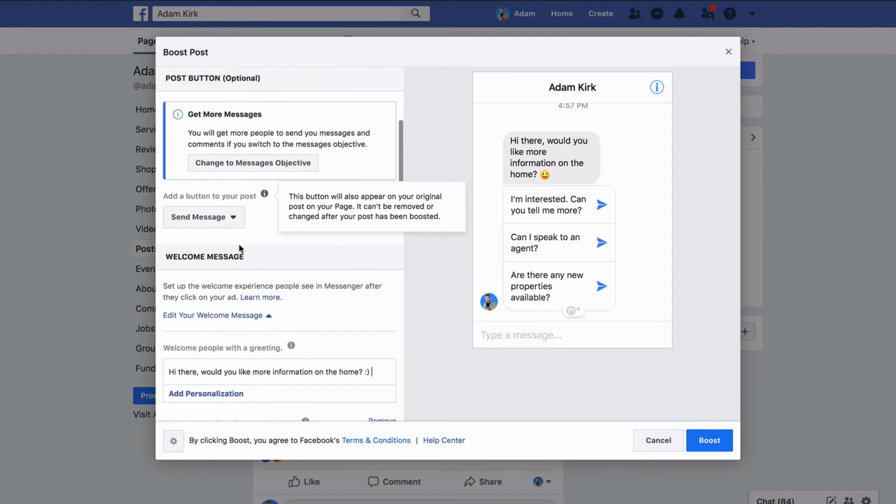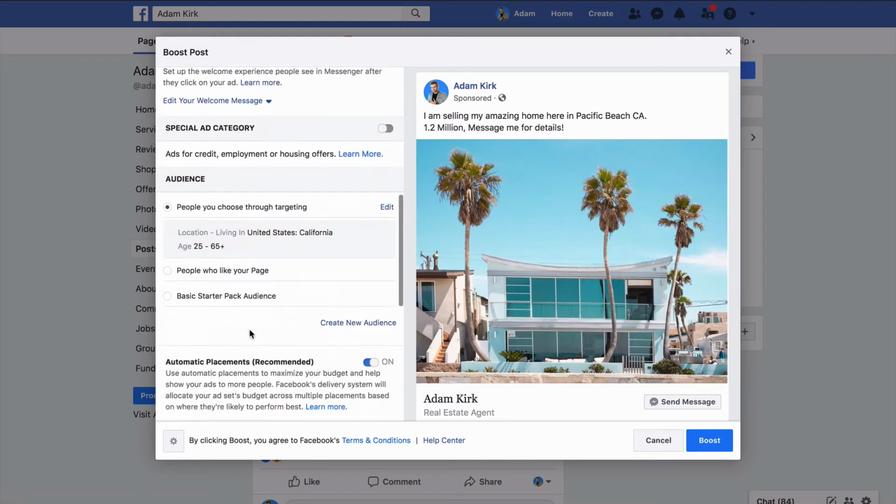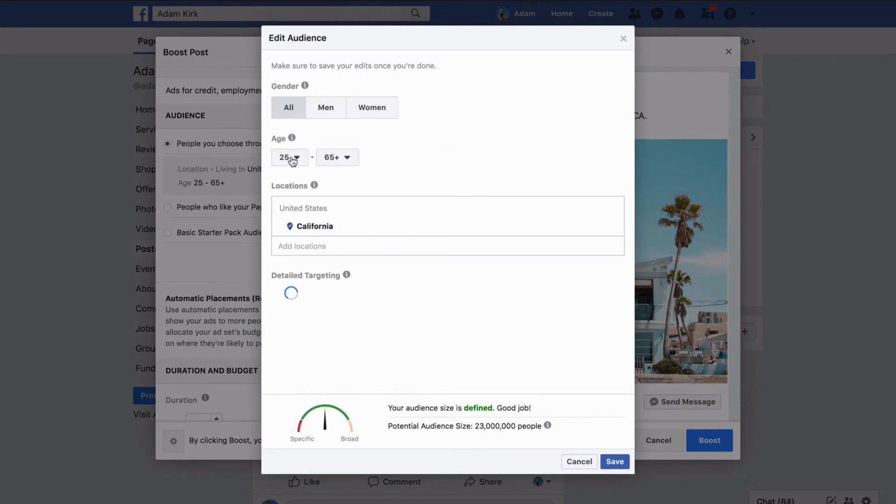So we're going to stay away from special ad category. That's for more complex campaigns. Now we're going to go down here and we're going to edit our area, right? We'll do 25 to 65 and up, right?